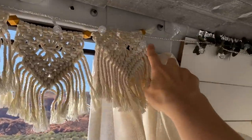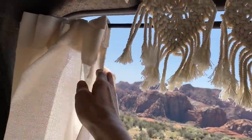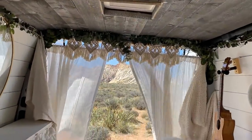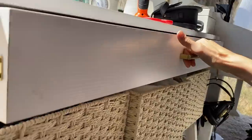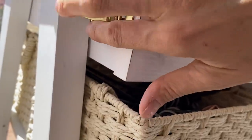Okay. There. Oh my god, it's so cute. And these just so happen to be kind of short, so I love having something on the side to kind of fill in the gaps. Same thing over there. It's like missing one on each side, so it's nice when the curtains are pushed to the side. And the final thing I have to do when I'm in drive mode is lock my desk, because this thing loves to fly open when I turn right. So I just put this little latch on the side.